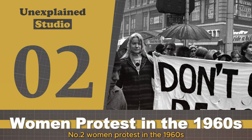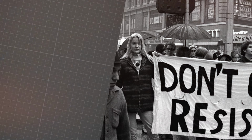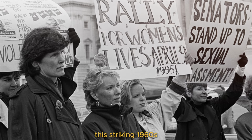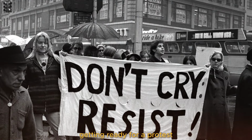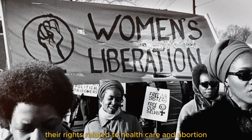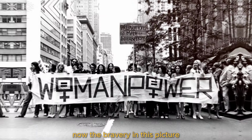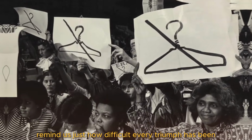Number 2. Women protest in the 1960s. Though the path has not been simple, women today have gone a long way in the struggle for equality. This striking 1960s picture shows a group of committed women getting ready for a protest for their rights, more especially their rights related to healthcare and abortion. Though it is an ongoing battle, these courageous women cleared the path for many of the liberties women enjoy now. The bravery in this picture reminds us just how difficult every triumph has been.